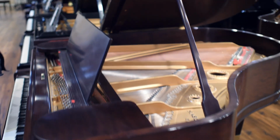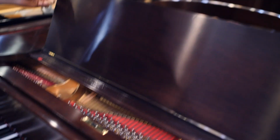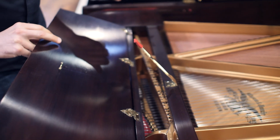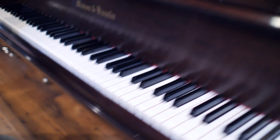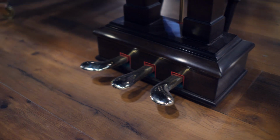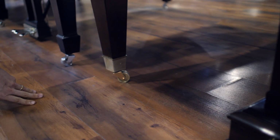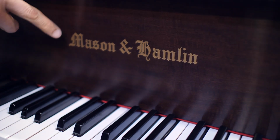Okay, then we have other cosmetic touches like hinges that are completely repolished, and the lock, the hinges on the music desk. You can see those old-time hinges there. And the pedals, do we get a shot of the pedals? Those are the original pedals, and the original casters here, and the original, this is called a ferrule, this little brass thing that goes around. So all of that is original and totally redone. Of course, the decal is not original. That's a duplicate or a replica of what was there originally.